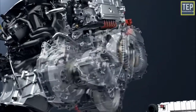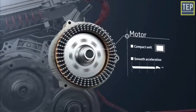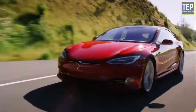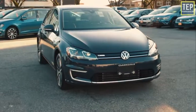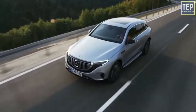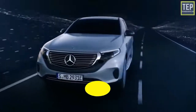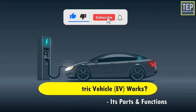An electric car is a car powered by an electric motor, rather than a petrol engine. From the outside, you would probably have no idea that a car is electric. In most cases, electric cars are made by converting a gasoline-powered car, and in that case it's impossible to tell. When you drive an electric car, the only thing that strikes you about its true nature is that it is almost silent. So today, in this video, we'll discuss how an electric vehicle works, along with its parts and functions.